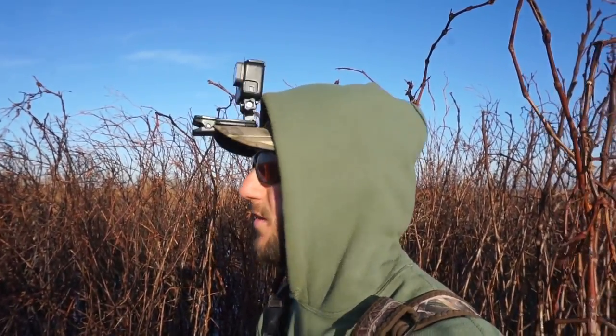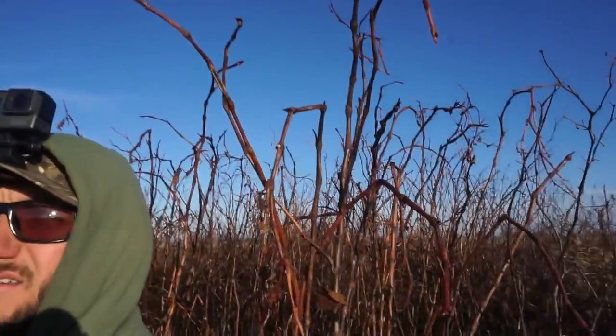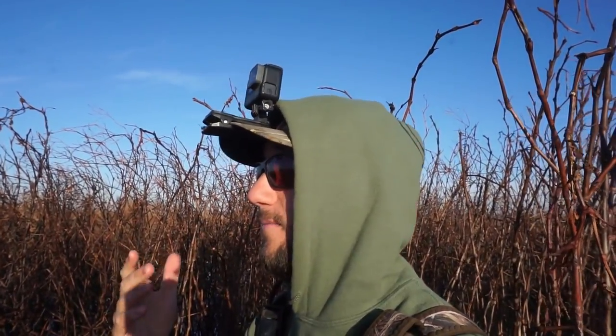Been minimal ducks flying. I don't think they want to get off the marsh today. It's a little chilly. The weatherman was wrong again, though. It was supposed to be cloudy today, mostly cloudy. As you can tell, it is bluebird skies yet again. So what do you do? Could have had two birds down for sure, but I don't know how I whiffed that bird.